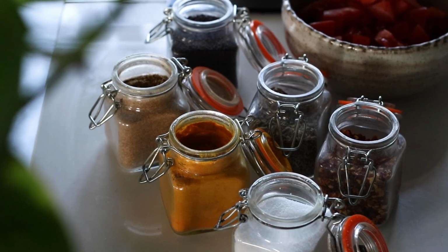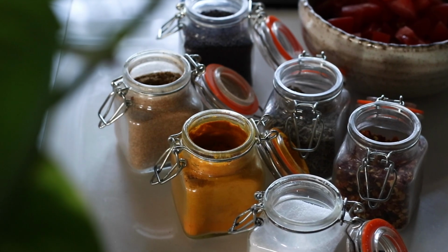And then another budget-friendly tip here too is maybe consider getting your spices from an ethnic grocery store. I usually find them more affordable that way because you can buy them in bulk. I usually find them more tasty, flavorful too.